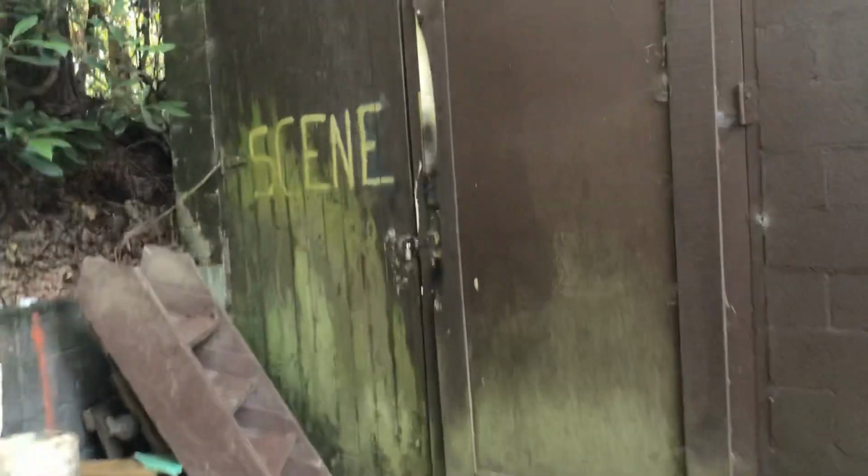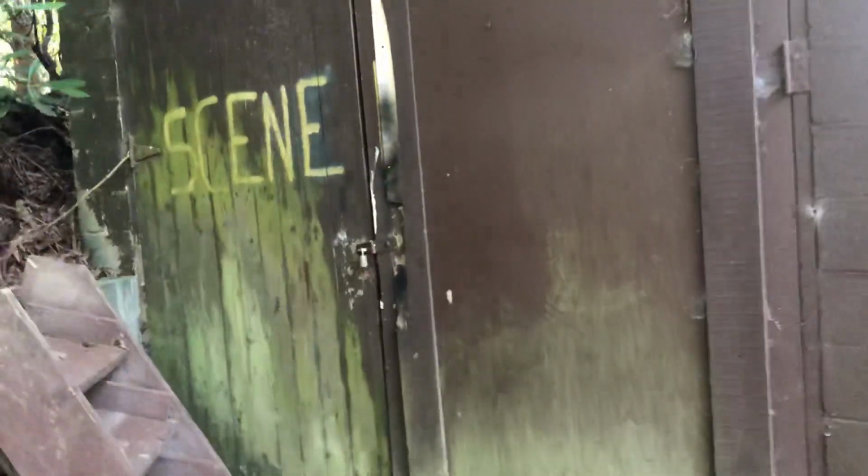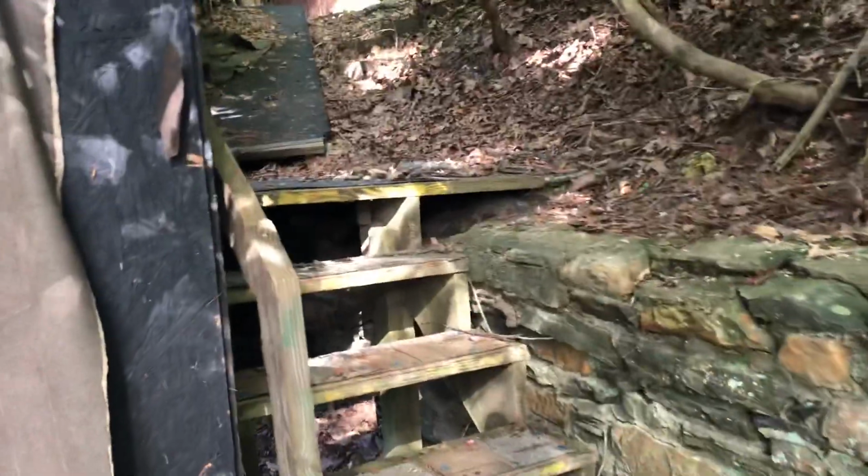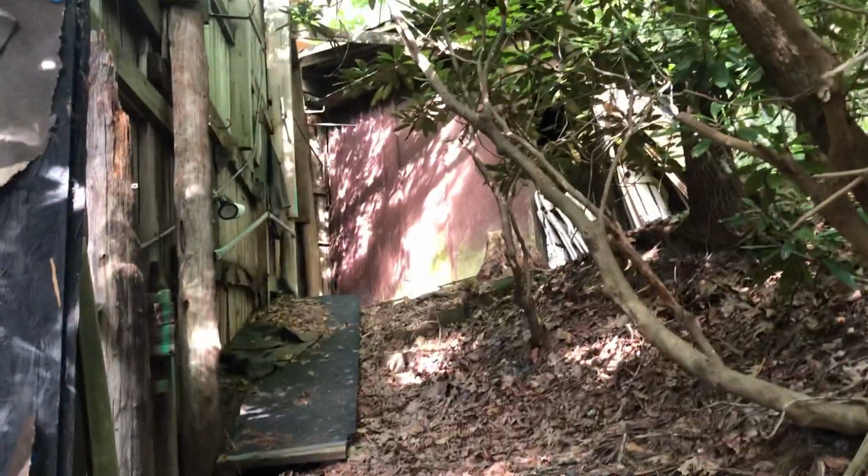So that is our scene building. It is currently locked right now, but if you're a rebel and you would like to try it, be my guest. I would love to see what's in there. There is also a secret staircase that we don't tell the audience about because that would be rude and ruin the magic.